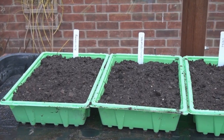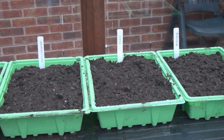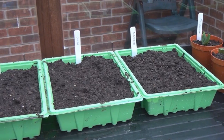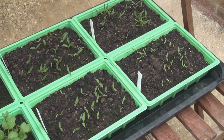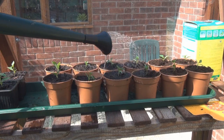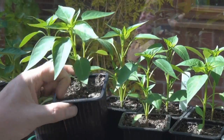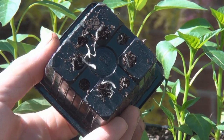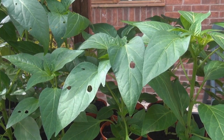So there we are, four types of chilli, a bonnet type, a jalapeno type, a desi type, and some bird's eye chillies. Looks like it's going to be one hot summer. And it won't be too long before I need to pot some of these chilli plants up as well. Dribble, dribble, dribble with my dribblesome watering can. Some of my chilli plants are doing exceptionally well and the roots are starting to poke through the bottom of the pots. The chillies are still doing quite well despite being under attack from the earwigs.